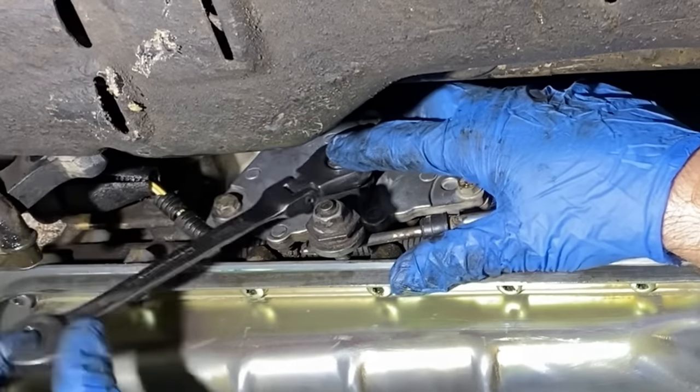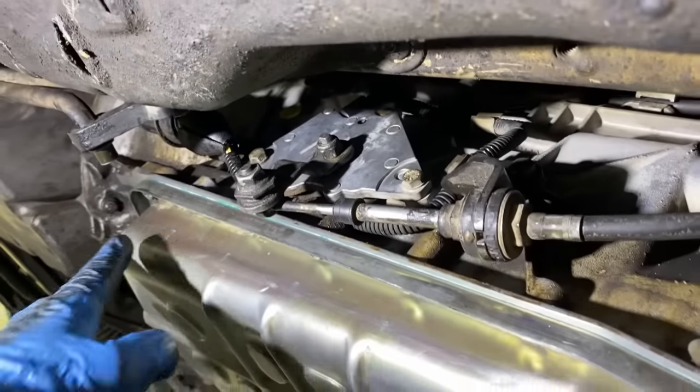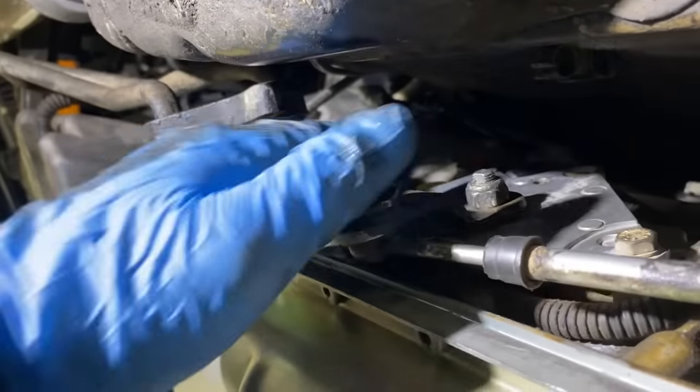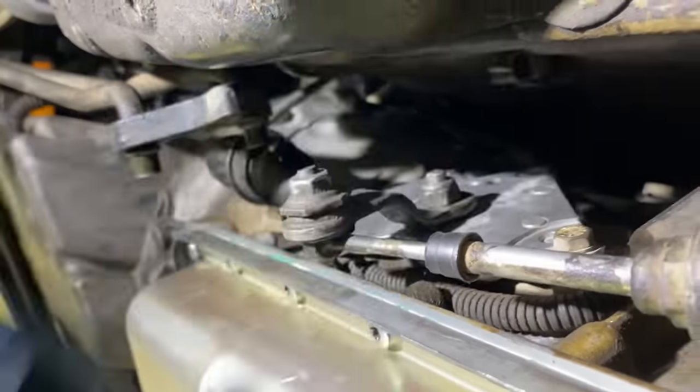The shift linkage is all connected up. The rear harness is connected and tucked up into its clips. The front harness is good to go. Just need to wait for these two transmission O-rings so I can get those trans lines back in, and then we can do the initial fill on this. For now, we'll go work on the drive shaft.